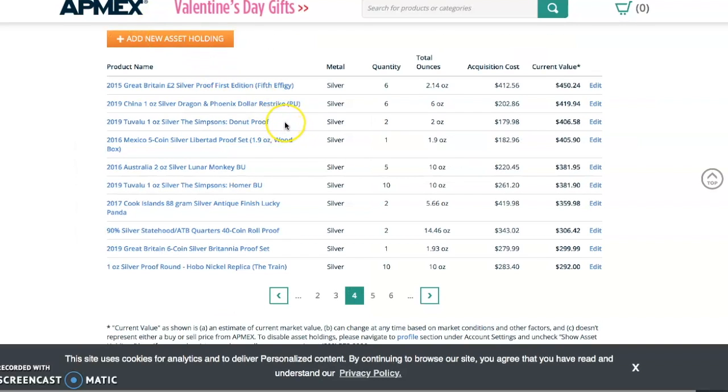I think I covered the donut. The donut coin for the Simpsons set is doing real well. Let's see what else has gone up. Here is one that's more than a double.